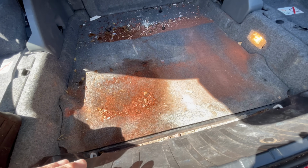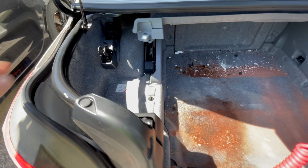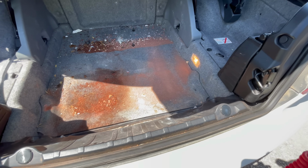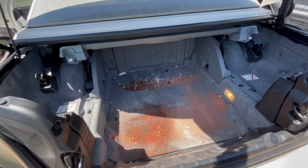Wow. Okay. That's a hot mess. Anyway, you can see how the trunk kind of opens, and then this will hold the hard top. The exhaust is certainly exhausting. Woo, that's hot. All right.